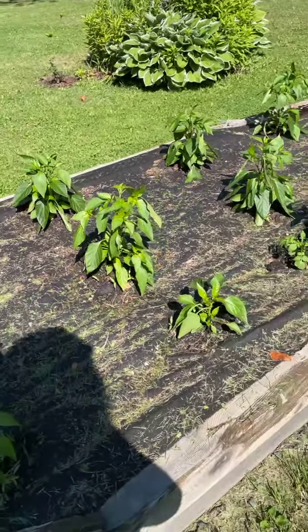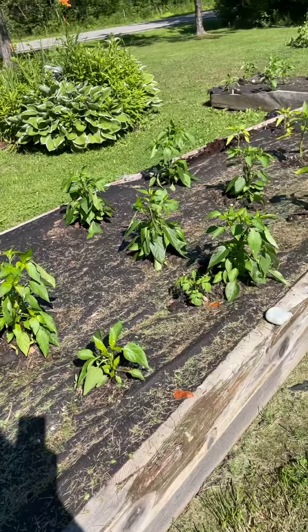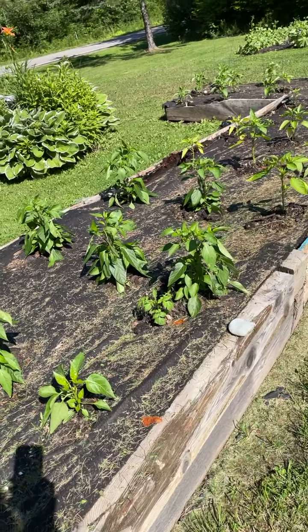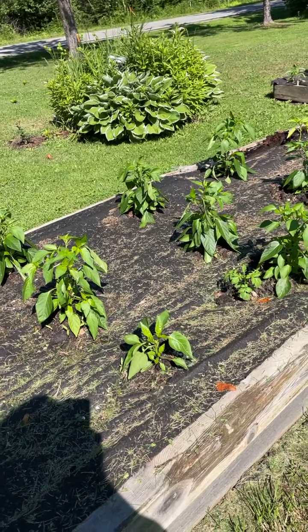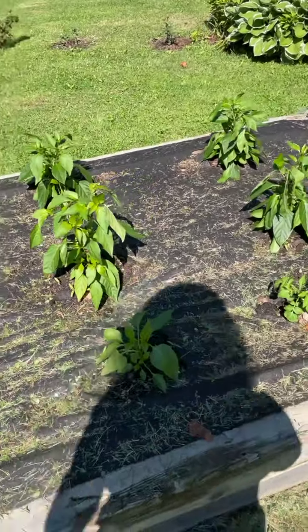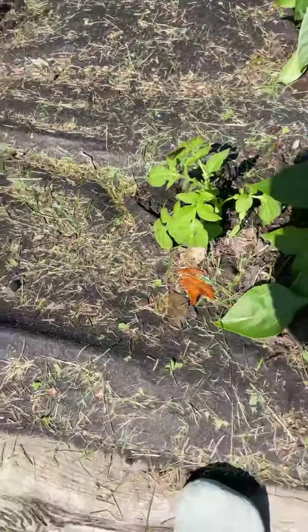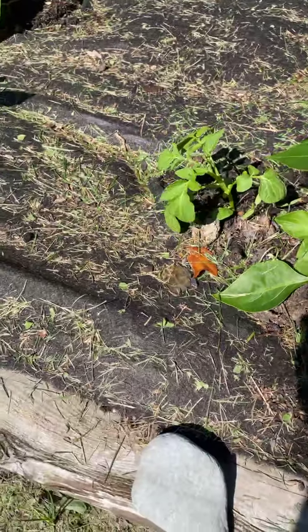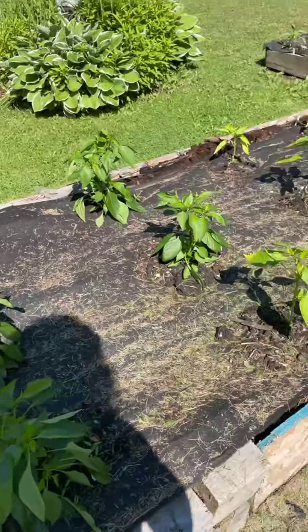Okay, so as I was saying, the peppers, we actually put our own compost on them from our compost bin, and I really think it's helped. Jeremy puts grass clippings for nitrogen, and there is a potato. No, that's a tomato. It's a tomato, reseeded.